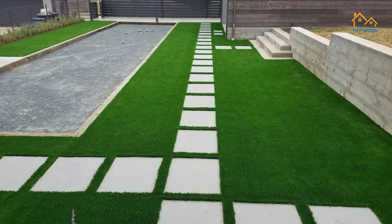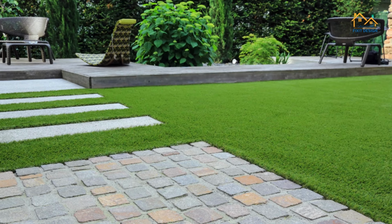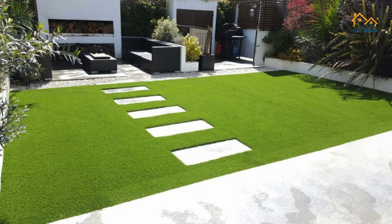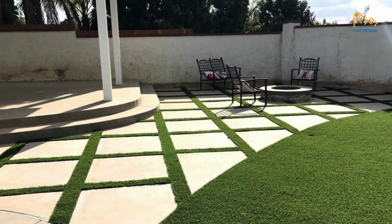7. Fix artificial grass between pavers. Weaving synthetic grass in the surrounding stone or concrete pavers is another eye-catching idea. People usually install concrete paver pathways in their yards for a rustic and geometric look in a green atmosphere.